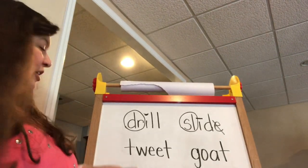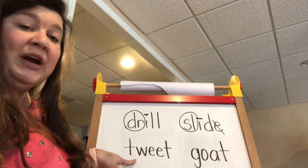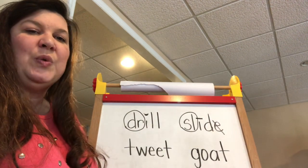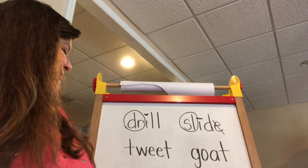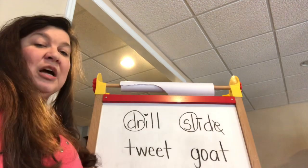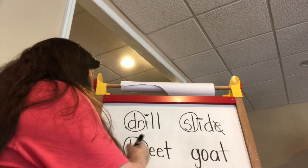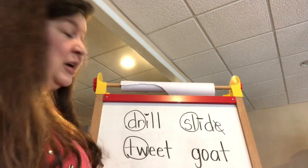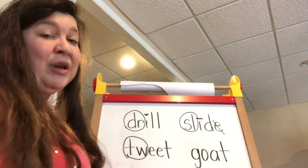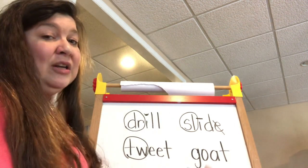The next word, I think you can see without me adjusting the camera, the next word is tweet, right? Do we have a blend or a special sound in this word? Twa, right? Twa. So TW put together says twa, and that's a special sound. EE could also be a special sound, but because it's vowels and we're going to mark those vowels, I'm not going to circle it this time. But if you circled it, that's okay because it is a special sound, right? EE put together, we know, says E.